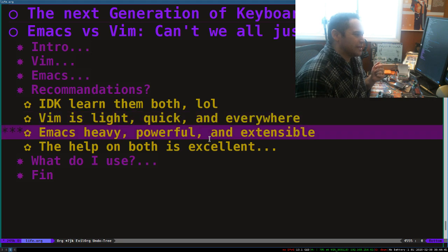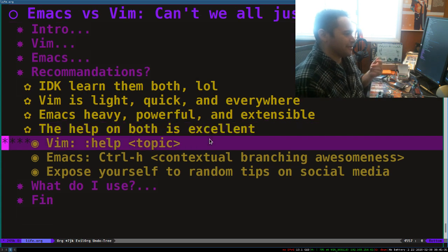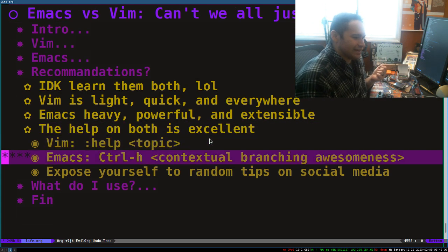They do different things. And a lot of that Vim script, a lot of those Vim plugins are attempts to make Vim into Emacs. And like I said, Emacs is an excellent operating system, lacking only a good text editor. The help on both is excellent. That is by far probably the greatest feature, aside from the undo files. That's awesome.